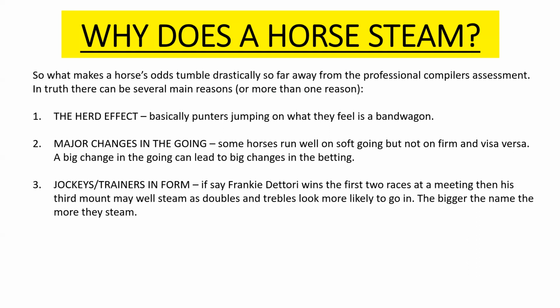By the time you got to the last race, the horse had steamed in quite radically, because clearly the first 6 races Frankie won, and for the 7th race there were quite a few doubles, trebles, and even 5-timers going onto the last race, which meant that the bookies were incredibly exposed and therefore had to reduce the price of the horse considerably. And just as well they did, because he went on and won the 7th race, didn't he?